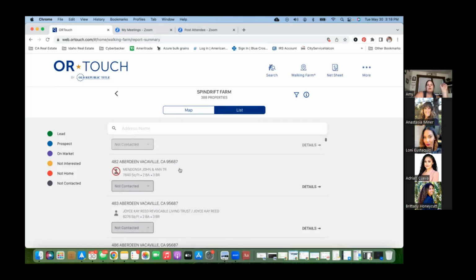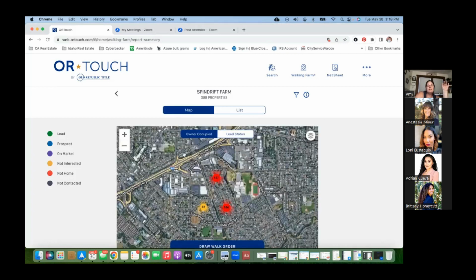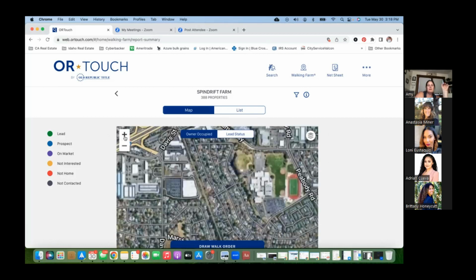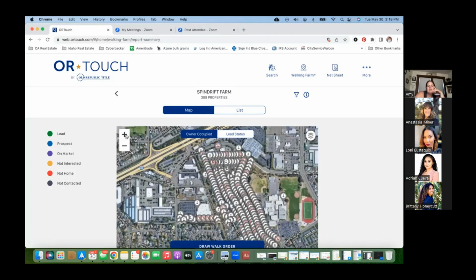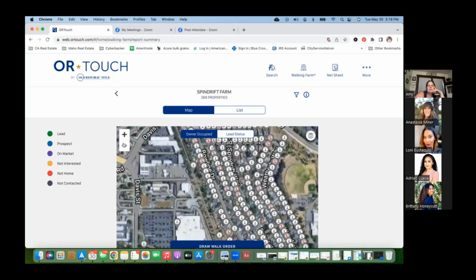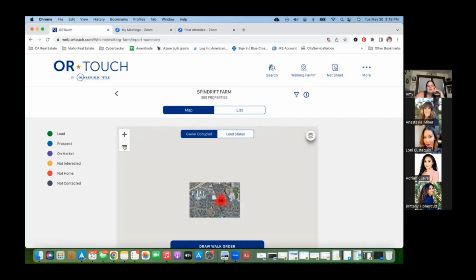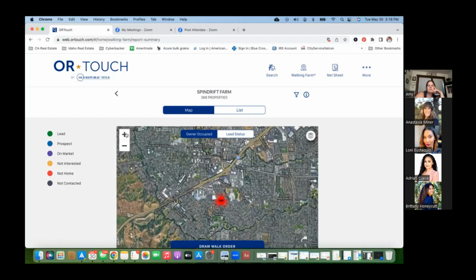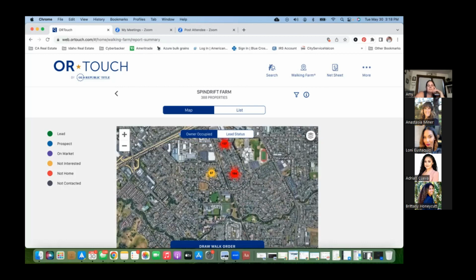Okay. Now, the other thing that you can do is, let's say this is 400 properties and Amy, you already told me that I should start with 100. If we zoom in, I don't know if you noticed, but when we zoomed out, it just had numbers there. It showed 388. If we zoom in a little further, this side of the neighborhood has 137, this side has 164, and over here has 87. So if you think, I'm going to start with this section over here.